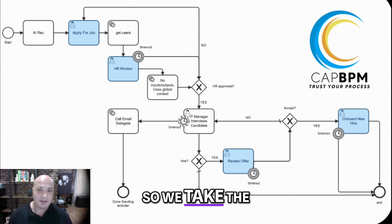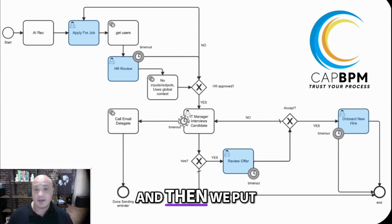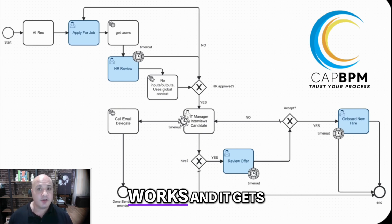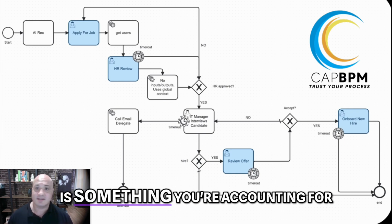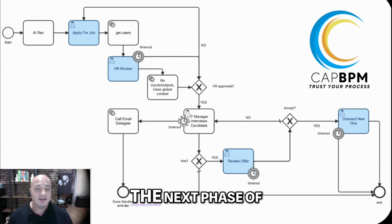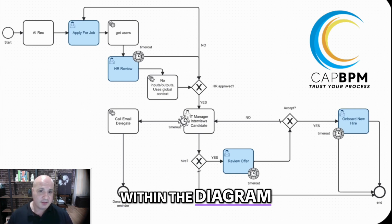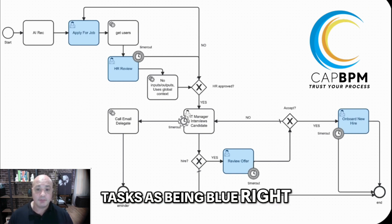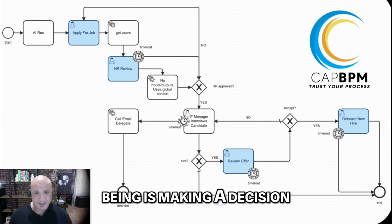So we take the win by incorporating RPA with BPM, and then we put all that information together so that we start out with something that works and it gets incrementally better as we progress. So your tech debt is something you're accounting for. You can afford it. The next phase of all this is where AI comes in. As you can see within the diagram, I've indicated some user tasks as being blue, and the blue tasks indicate where a human being is making a decision.